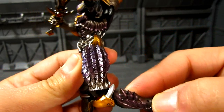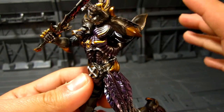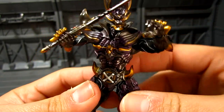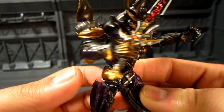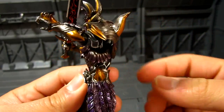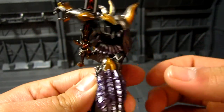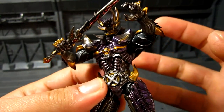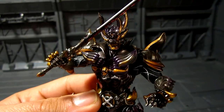Again, I also actually really want to get the Makakaido, the bigger scale one. But you know what? This is good enough for me. I mean, just look at it. Amazing, the details, the color separation or color gradient. It's amazing. All right, let's move on.